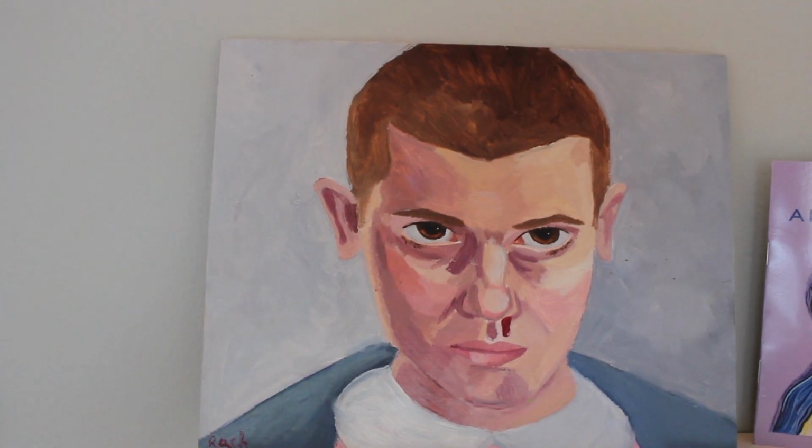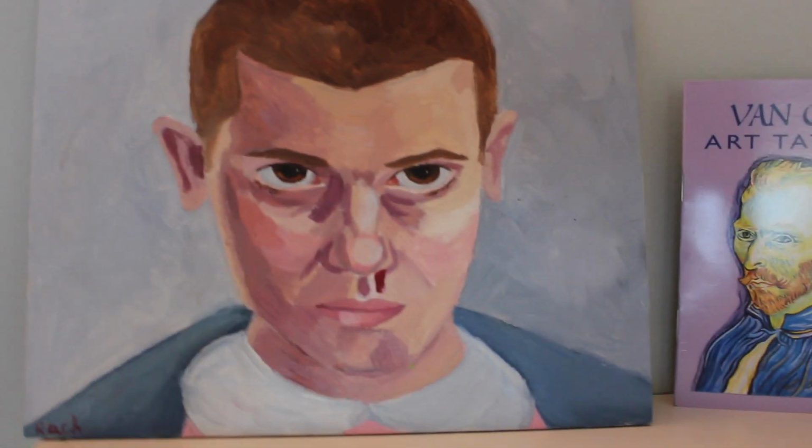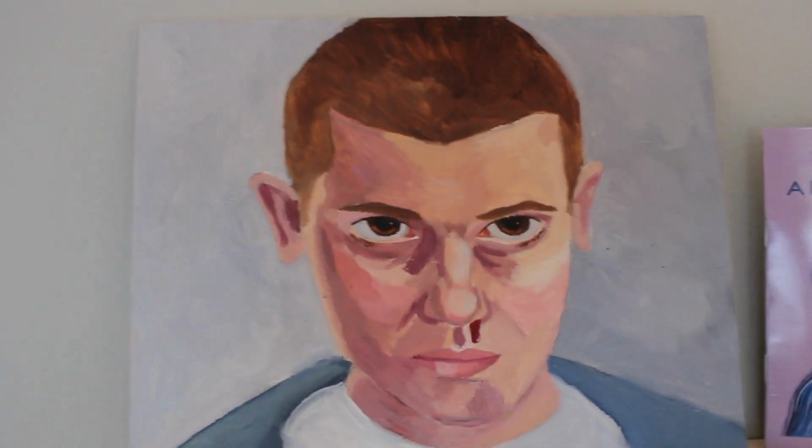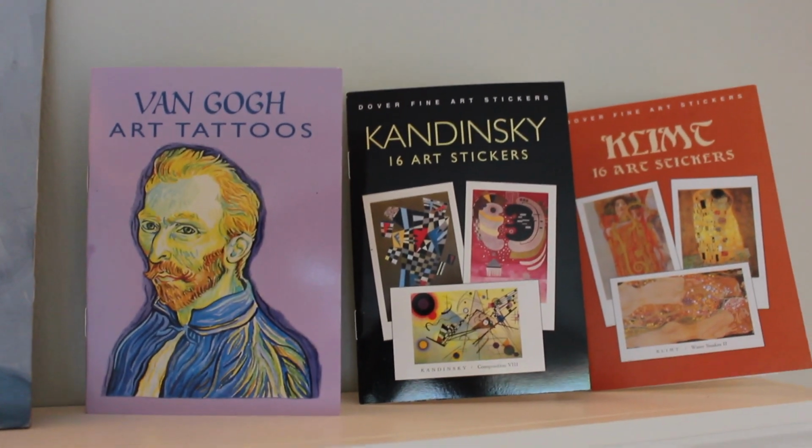Basically it's just this really stylized portrait that I did. I was kind of going for a cartoony look rather than a realistic look, and as you can see, it's not my strong suit, but I tried. I also have these art tattoos and stickers. I'm planning on putting these in pen pal packages.